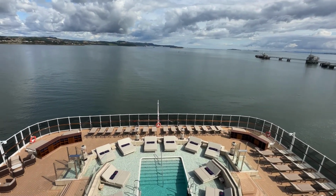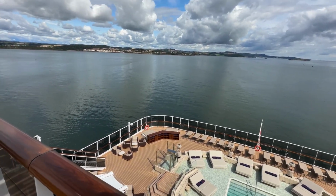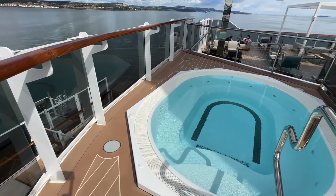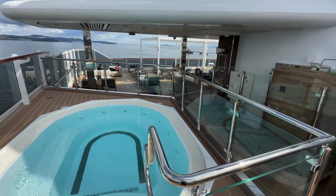But the ship is absolutely stunning. It's probably our favourite cruise ship now. It really is. It's not traditional cruising. It's just taking it to another level. Like I said, it's just like land based at sea, and it really suits us. Suits us absolutely fine.